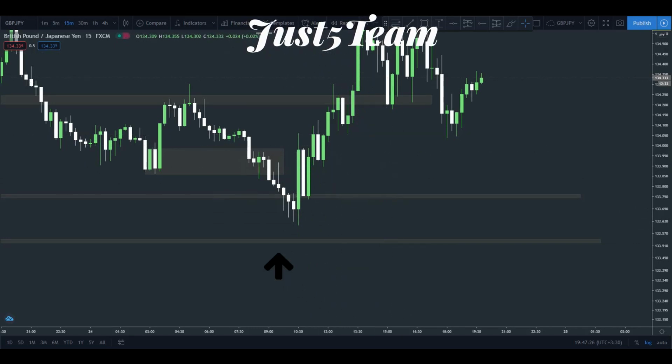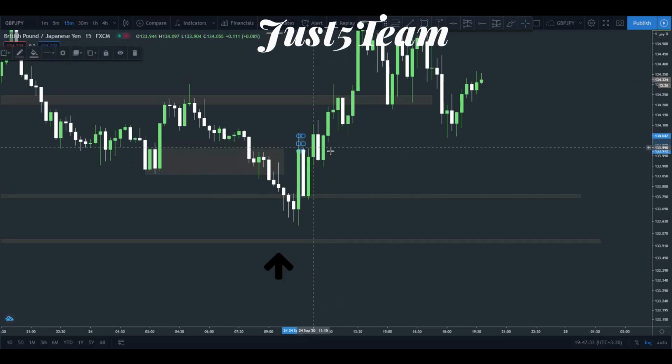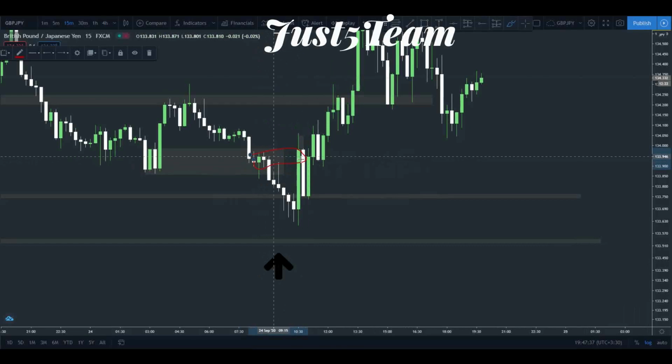So if this candle was good and closed at this area, okay, just imagine this candle closed like this, I could enter around here as a broken FTR.